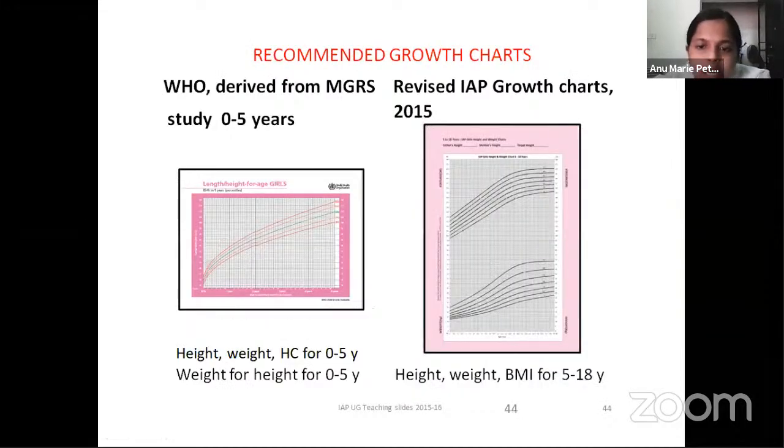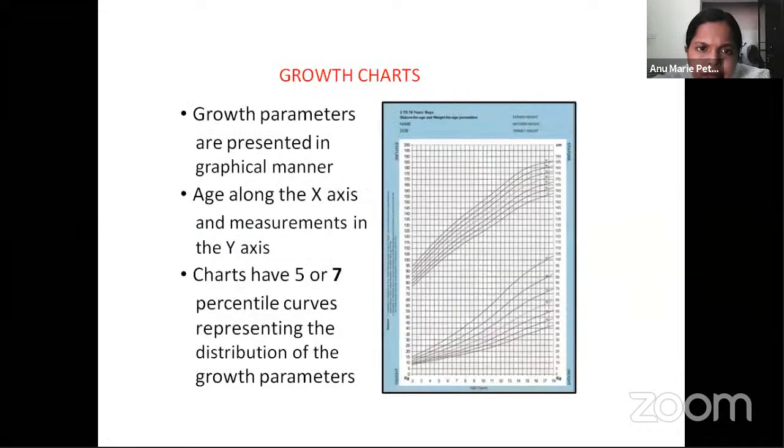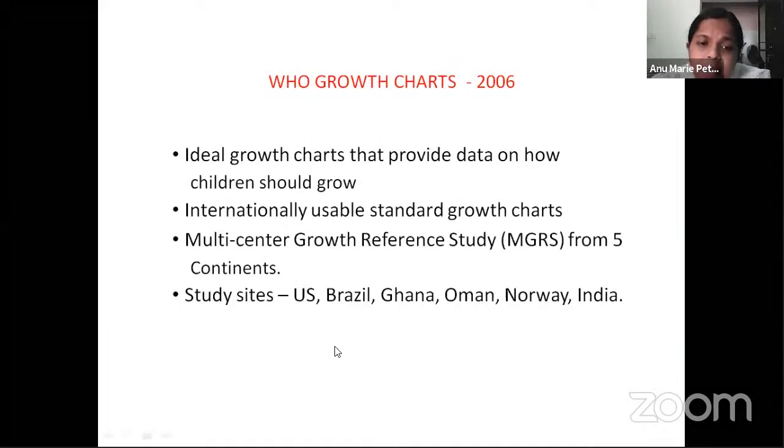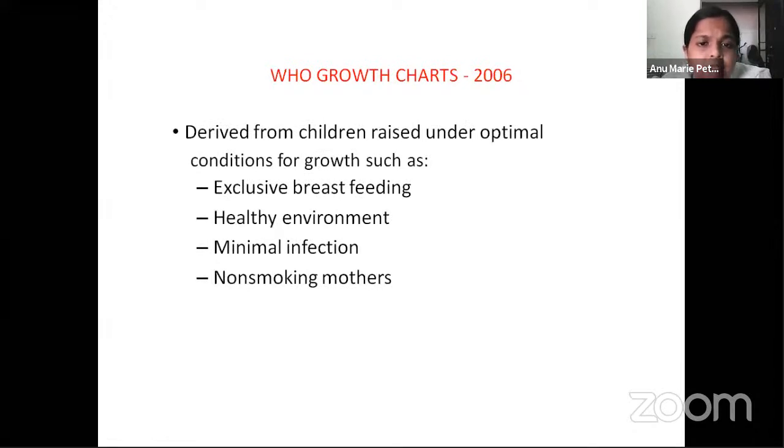So this is the WHO growth chart, and this is the IAP growth chart. We have both growth charts, which both can be used. WHO growth charts are actually developed from multiple countries. It is a multi-center growth reference study including India, 6 countries in all, with different types of people, like the US with a higher index, and poorer countries are also included, so that it can be assumed applicable universally. And it is derived from children raised under optimal conditions for growth, like exclusive breastfeeding, healthy environment, etc.